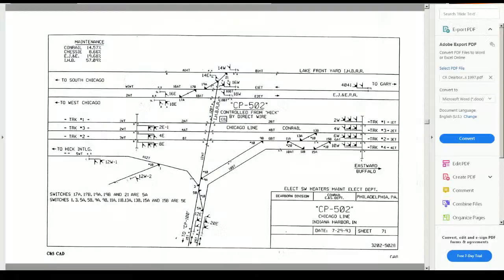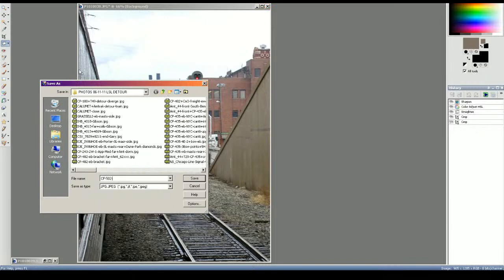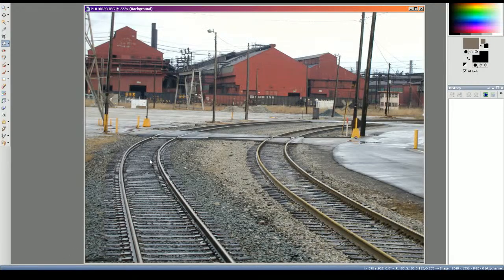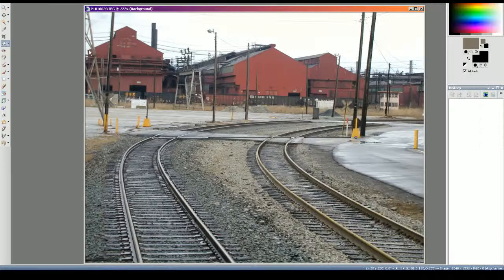So here we have CP 502, the 12E is on the medium approach, and then 20E. And here we just have the East Y tracks, CP 502, controlled by HICK at this time.